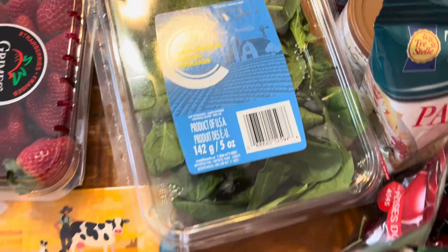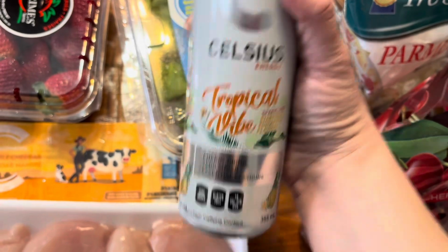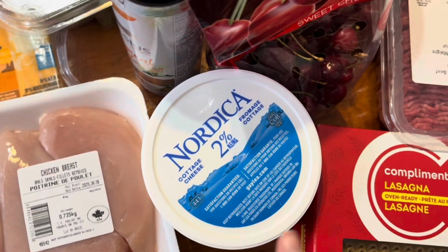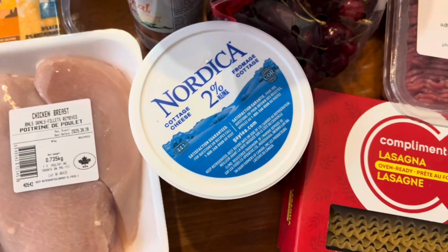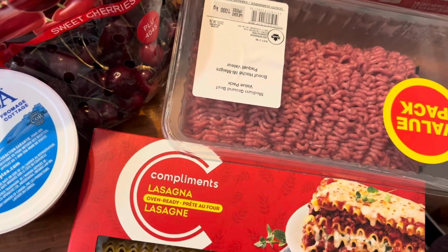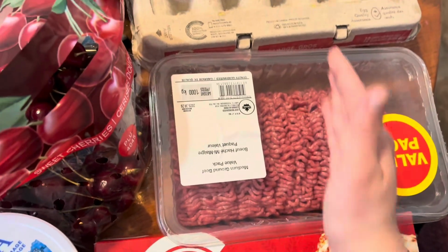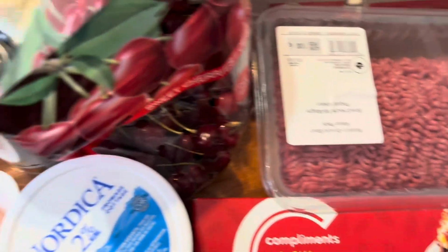We have some baby spinach. This is just, I'm gonna drink this right away. My Celsius drink. Cottage cheese. Tonight we are having lasagna soup. I will share a little bit later what I'm going to do for the week for meals, but tonight is lasagna soup. So these are the items I got for that. I'm only going to use half of this, to be honest, so that will also be a shepherd's pie, and that will be more than enough.